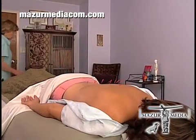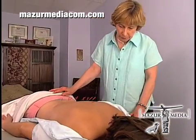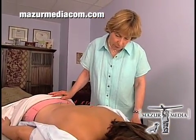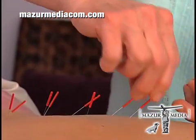Okay, so she's checking in to see how she feels. At this point, the treatment is finished. How are you doing? Great. Good. I'm going to take the needles out. So she'll remove the needles, and they'll be disposed of.